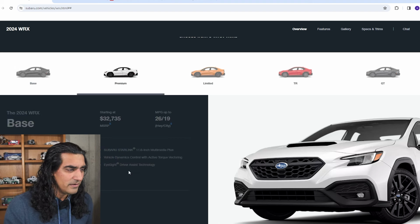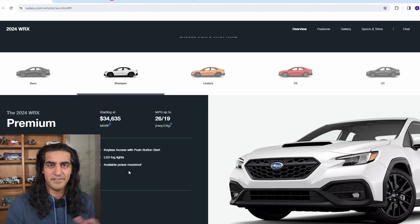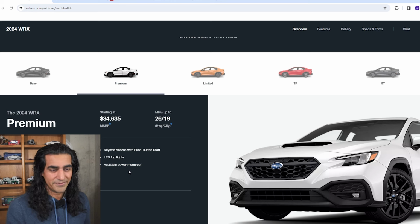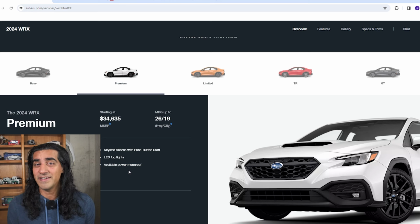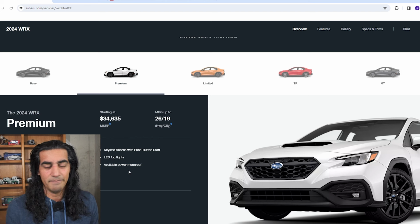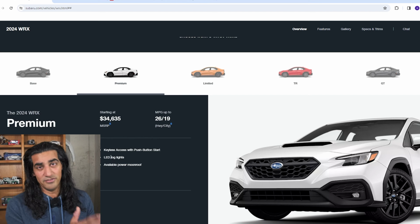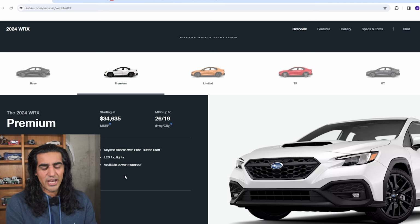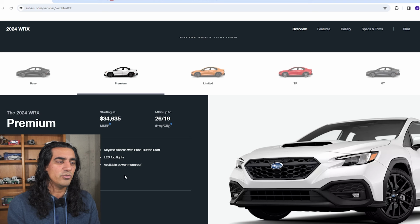The premium, nothing has changed outside the things that you would normally get, which is the 18-inch alloy wheels. You can get the automatic if you want. The all-weather package is fantastic because you get the heated front seats, which is nice. You get the heated side mirrors, keyless entry, LED fog lights. You have the option of the Harman Kardon system and moonroof combined, and that is your package. So not much has changed in the premium. You still get the same features. Now you also have EyeSight.